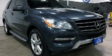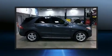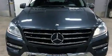Experience driving perfection in the 2012 Mercedes-Benz M-Class. A 3.5-liter V6 engine pairs with a sophisticated 7-speed automatic transmission, and for added security, dynamic stability control supplements the drivetrain.